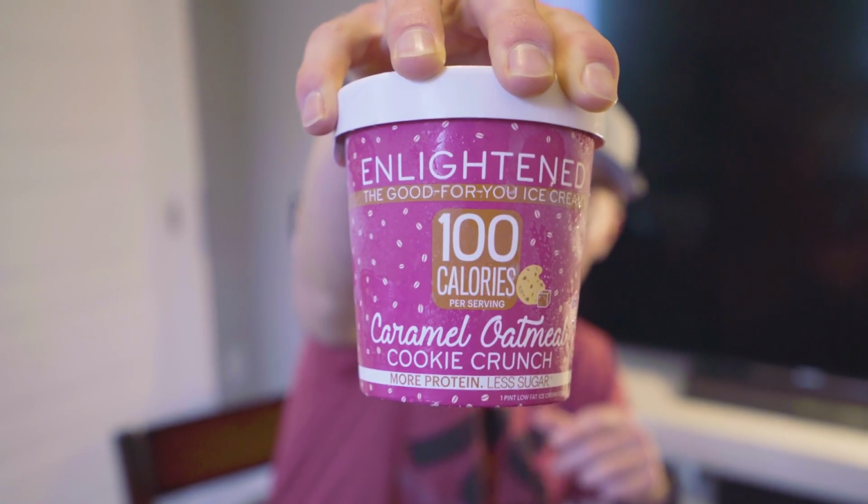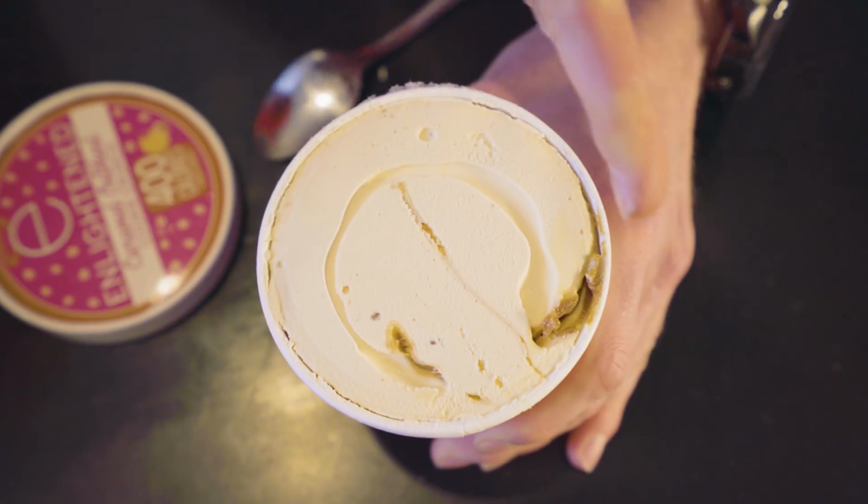Get a load of that. Now this is one of the heavy hitters with about 400 calories in the pint. So this is on a little bit of a higher end. Let's see if the flavor makes up for the calories. I'll let you know if I'd prefer this one over like one of the lower calorie ones, like the French toast we just had. Oh, I'm already liking what I see.